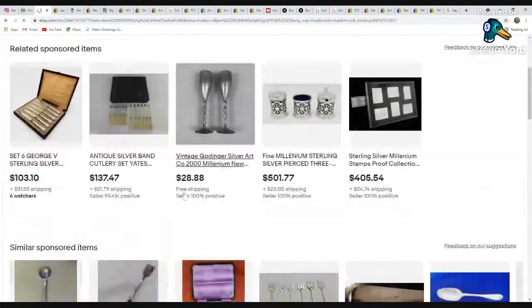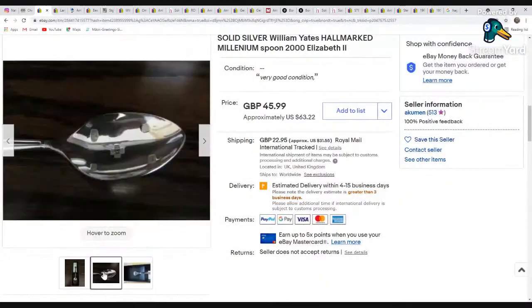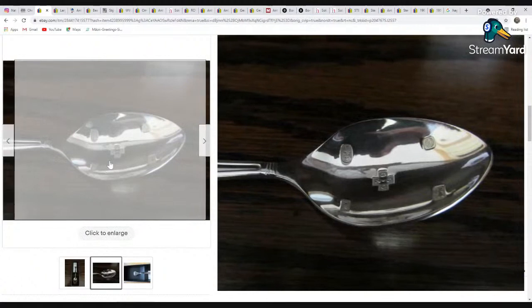Here we go. This is an example of the Millennium Hallmark on this particular spoon. Hope you can see it right in the middle there. This is an unusual position for hallmarks on spoons, but for special occasions like that, it's an acceptable variance on the standard where it really would be on the back of the handle of the spoon.